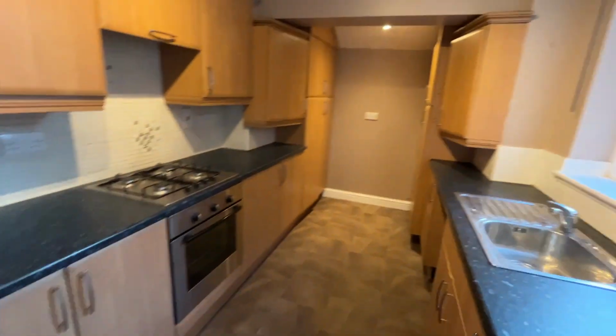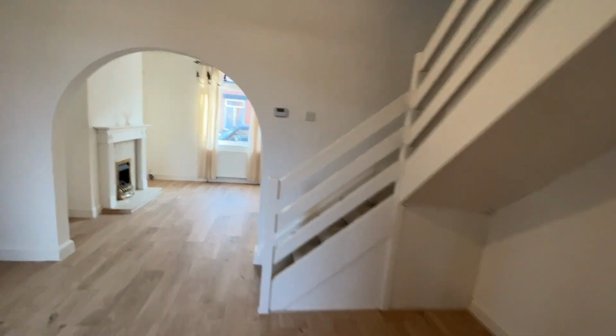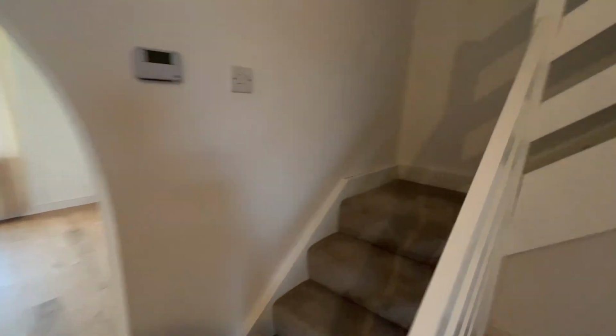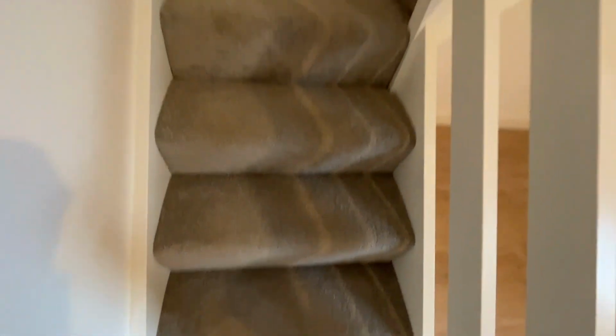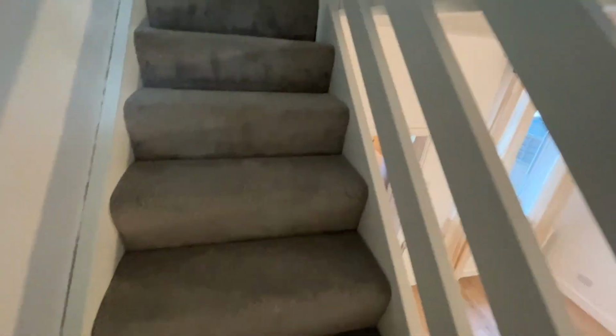So if we head back inside, as you'll see, it's a very standard layout for a Victorian terrace, apart from the staircase really. So we'll go upstairs. This carpet is brand new. Well, all the flooring in the whole house is, apart from the bathroom and kitchen. And this is actually 80% wool. It's an 80-20 wool blend carpet.